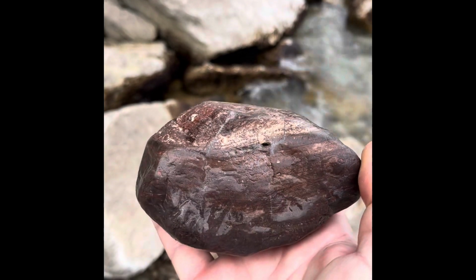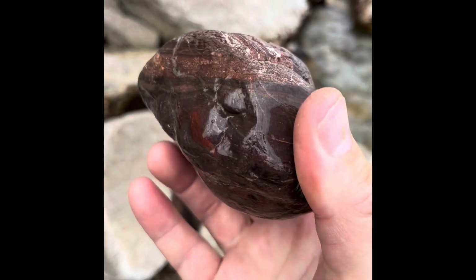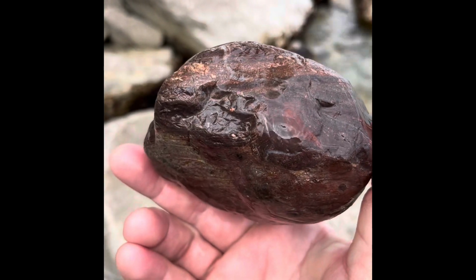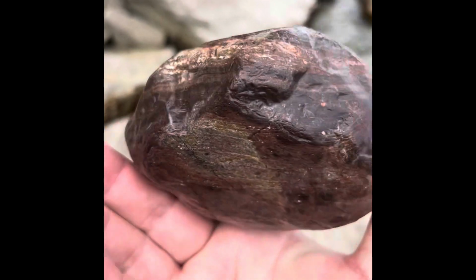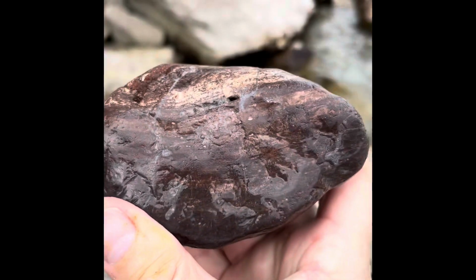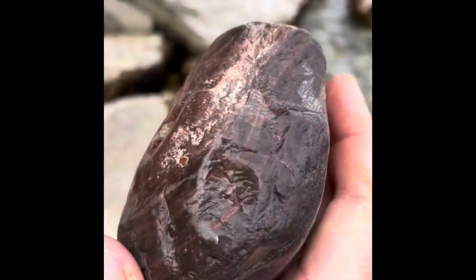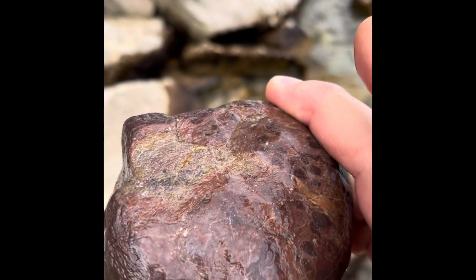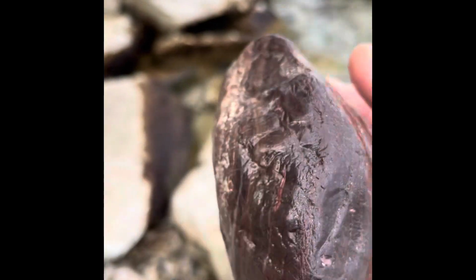Huge piece. It looks like it could be stromatolite. You know, with all those layers and the swooshiness around it. Or it could be a really intricate piece of banded iron. A lot of bands all the way through. And you can kind of even see the stuff happening on the top here. That's why I think it's stromatolite.